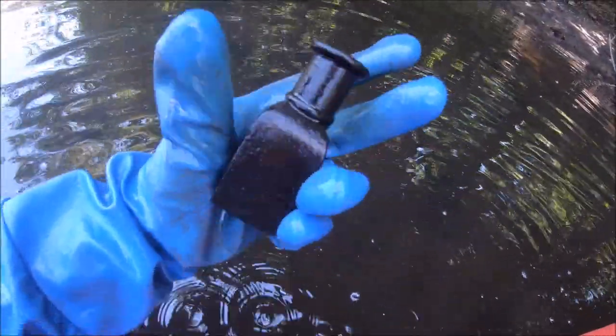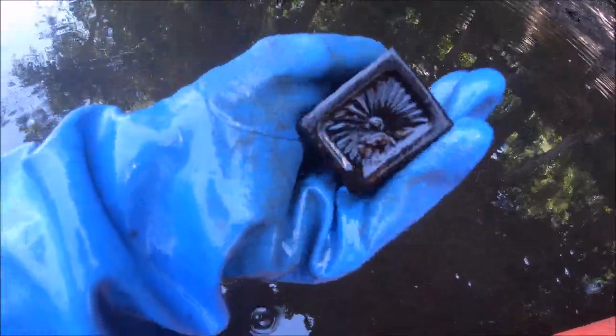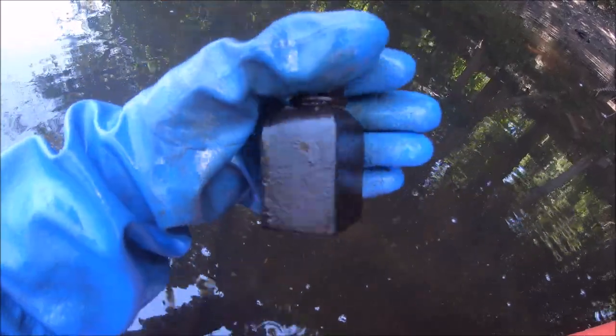Just scooped this out of the water. It's a perfume. It's cute.